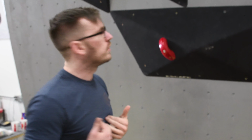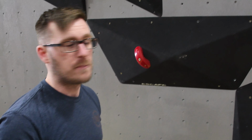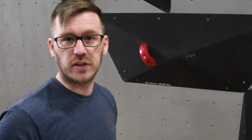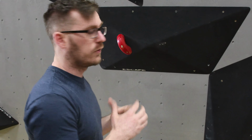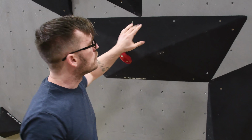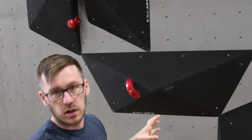Another thing that I look for is just to make sure volumes are actually attached to the wall with enough screws. Never take it for granted that the person that set the route put enough set screws in, put enough bolts in. I've seen too many volumes get ripped off the wall. It's everybody's responsibility on the crew to make sure that everything is affixed to the wall as it should be. So these volumes actually are attached correctly.